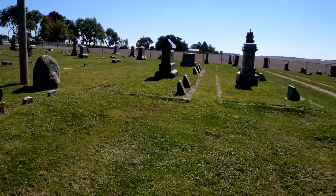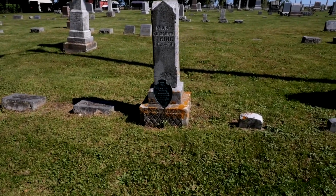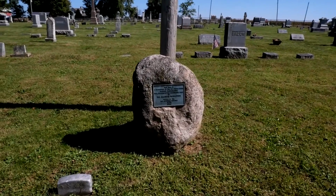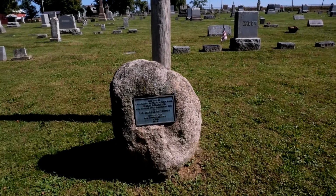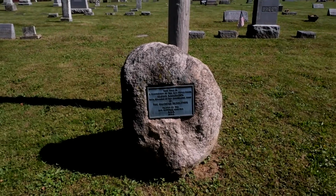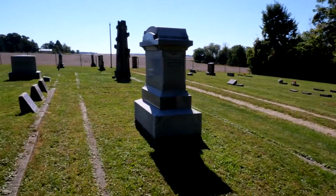It is a pretty cool looking cemetery. Like I said, there's a lot of interesting tombstones. The daughter of a Revolutionary War soldier. And this tree, I don't think it's a tree anymore. It's a light pole. This stone is for the soldiers of the American Revolution. And you can hear a lot of walnuts falling off the trees back there.